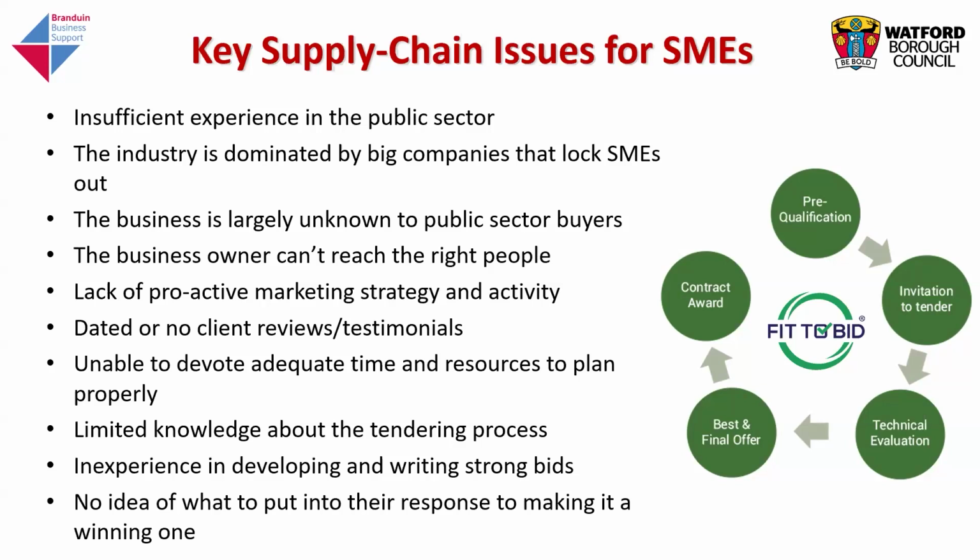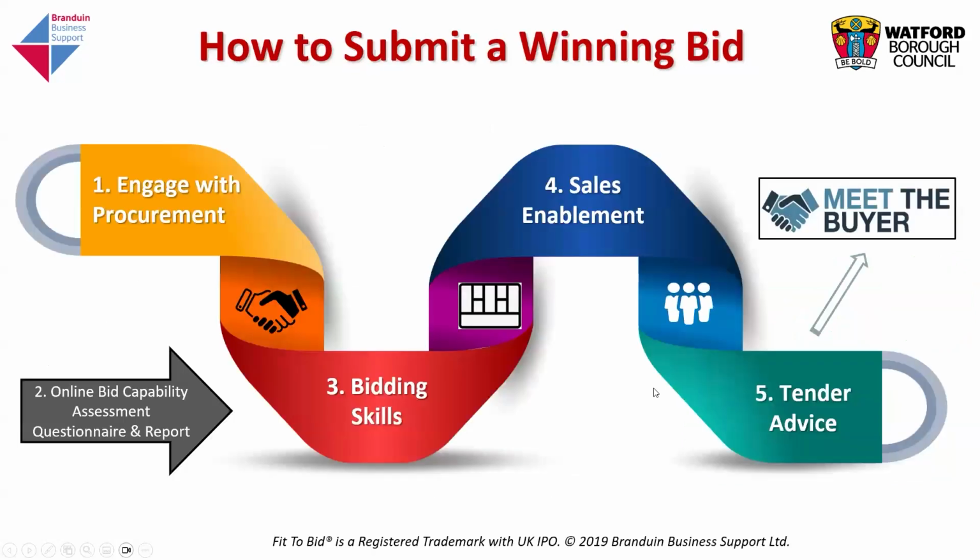Limited knowledge about the tendering process. Well, that's part of what we're doing here, to uncover how tendering works, why it works, and how you can use it to your advantage. Inexperience in developing and writing strong bids. Yeah, that's part of the same thing. So understanding what a strong bid looks like as against a weak one, and no idea what to put into the response to make it a winning one. It's kind of part of the same argument: if you're not experienced in developing a strong bid, you're not going to understand what the content needs to be.